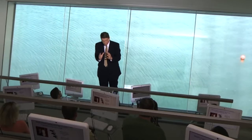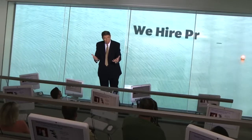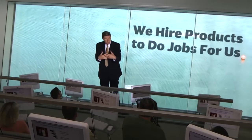Okay, so I wanted to explain this concept to you from this business professor called Clayton Christensen. He created this framework called the Jobs to be Done framework. We actually hire products to do things for us. And understanding what job we have to do in our lives for which we would hire a product is really the key to cracking this problem of motivating customers to buy what we're offering.